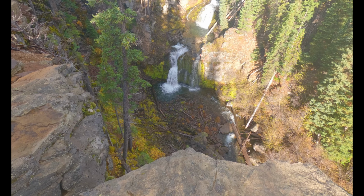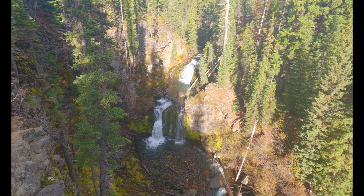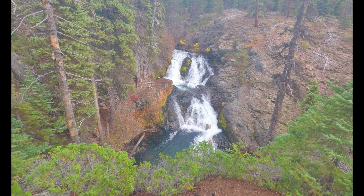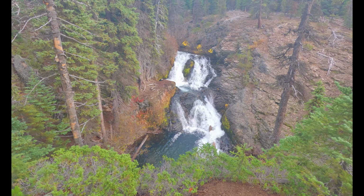It looks like I'm approaching Devil Falls now. Another beautiful waterfall. You can see why they call it Double Falls. Another beautiful waterfall. This hike is great so far, isn't it? Still more to go. Here's another nice little waterfall that wasn't on the map. This hike has definitely got a lot of surprises to it.